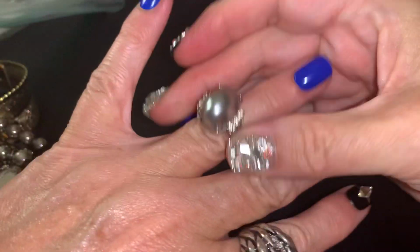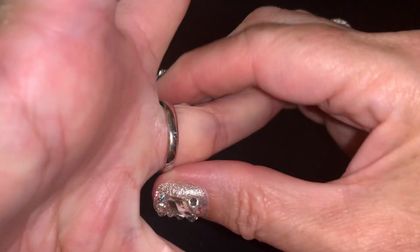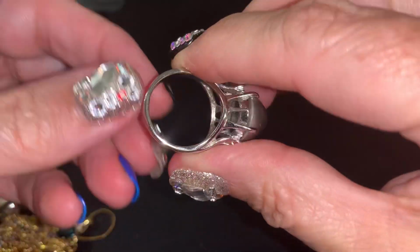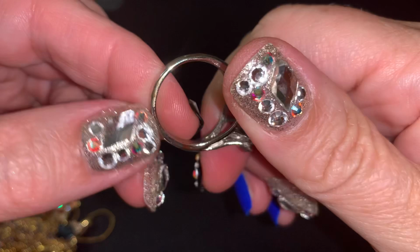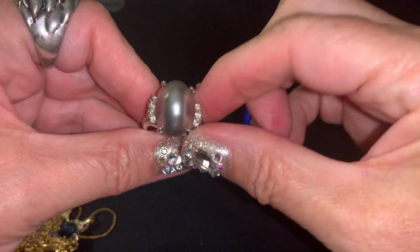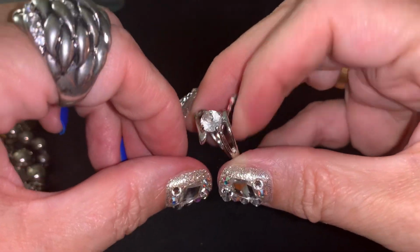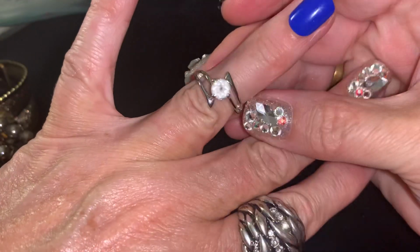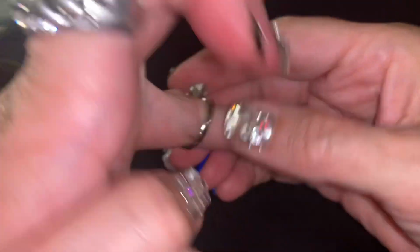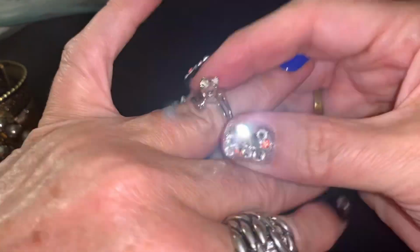This isn't a bad looking ring, but it's got some little beat up, but it's pretty. So I'll go in the craft. Sorry, hiccup. This is pretty. It could be wearable.